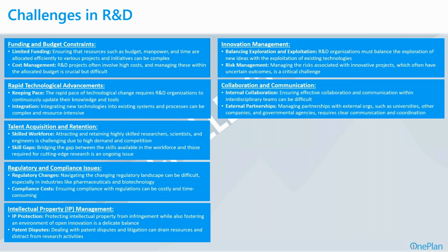Collaboration and communication, as we talked about all these distributed teams and these partnerships and these external entities that we work with. We have internal collaboration needs, which ensure effective collaboration and communication across our silos or cross-functional teams, because that can often be difficult. And then the external piece is definitely obvious, where managing partnerships with these external orgs, such as universities and other companies and governmental agencies, requires mechanisms and clear communication between.